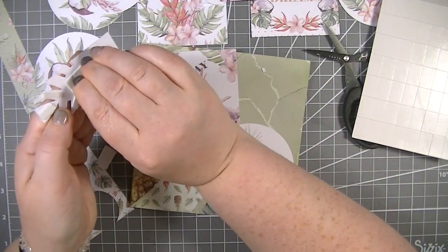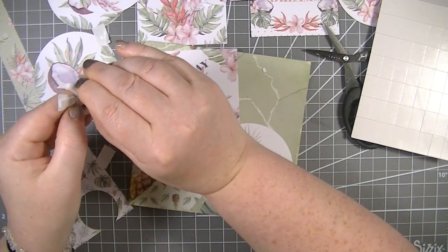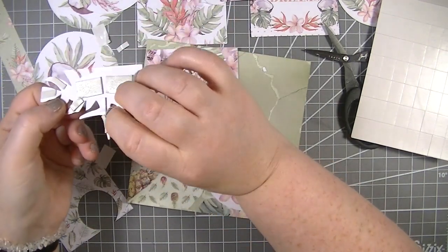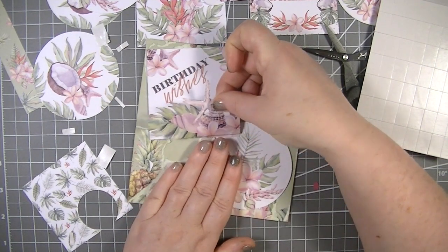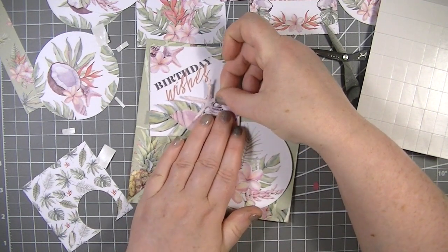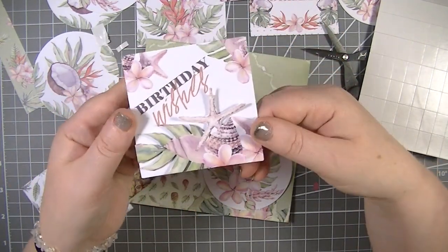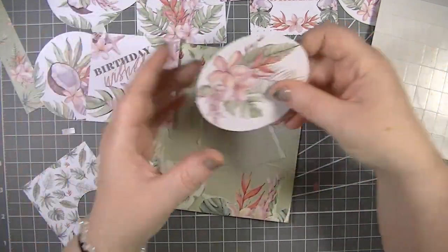Right, I'm going to take all of the backing off. And again, it really is just for added texture. There. Oh, how cool does that look? So as you can see, we have that raised element now.